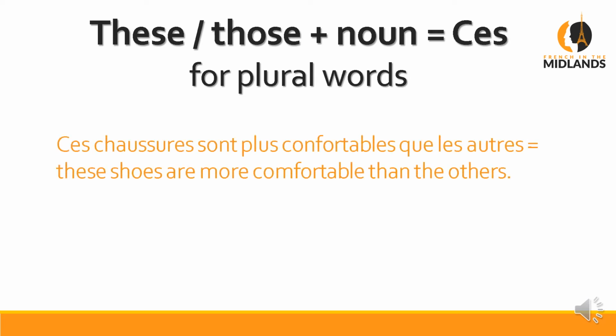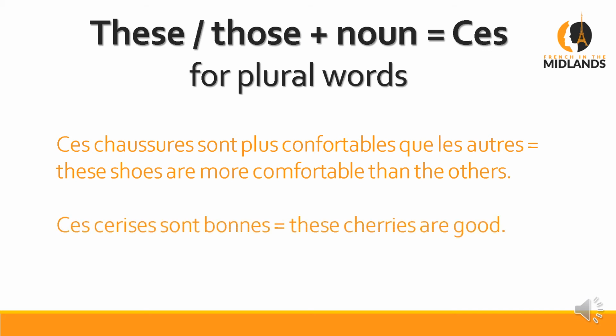Ces chaussures sont plus confortables que les autres. These shoes are more comfortable than the others. Ces cerises sont bonnes. These cherries are good.